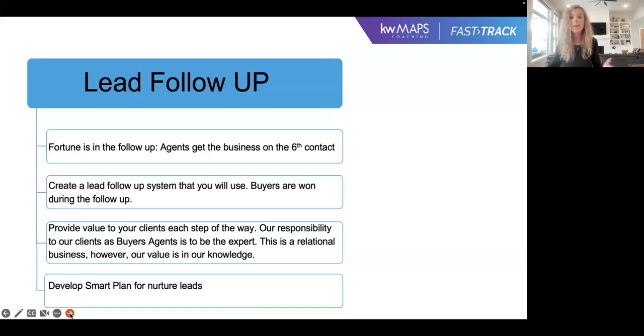Well, now we've got Command and all these great things that we can dial out of an app that then logs the call. We can put our notes in. Yet what I want you to do is do what you'll commit to. And then we want to make sure that we're providing value.